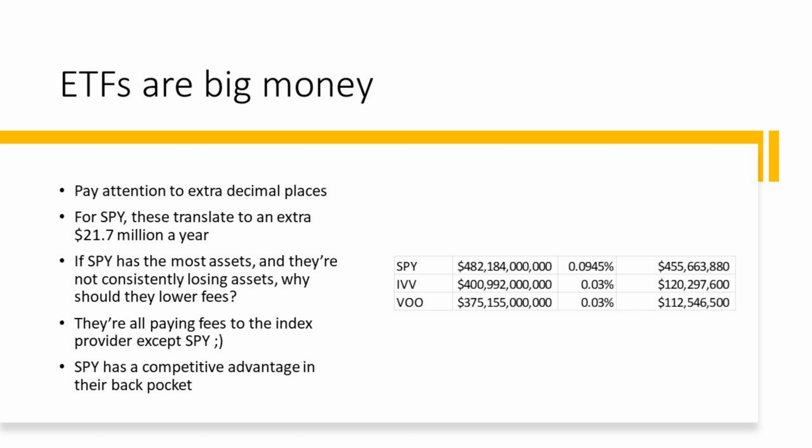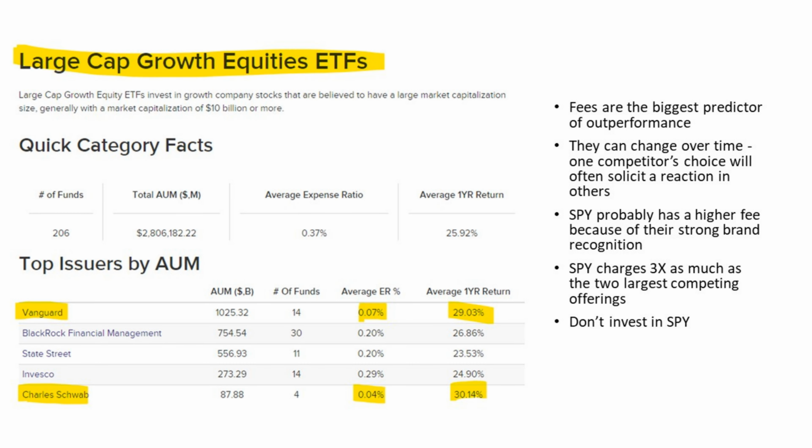So what's important to note here, the takeaway, and I also noted the extra decimal places here. Those translate, so you can see where we've dragged those out. That translates to an extra $21.7 million a year for SPY. Just goes to show you how much money they make on these fees. But these fees are the single most accurate predictor of outperformance. And of course, they can change over time. And usually one competitor's choice to change often solicits a reaction from others.